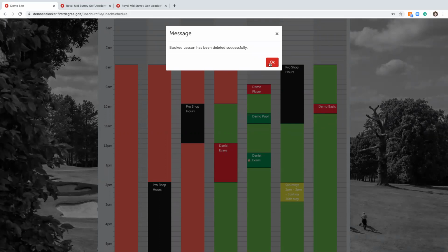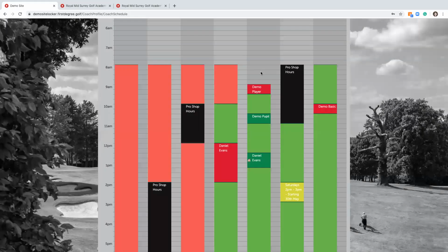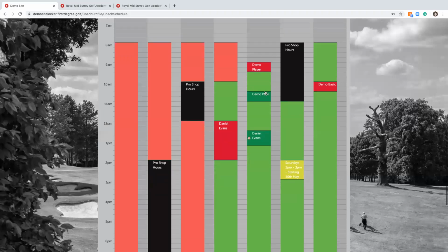The last thing to quickly cover is retrospectively how you can update the payment status. So let's say here with Daniel Evans, we've processed the booking in the schedule, but we want to update his payment so that the lesson's marked as paid. So maybe Daniel's paid through the golf shop, maybe he's paid you directly, or if we have the customer in front of us or over the phone, we can process the payment using the integrated payment system.